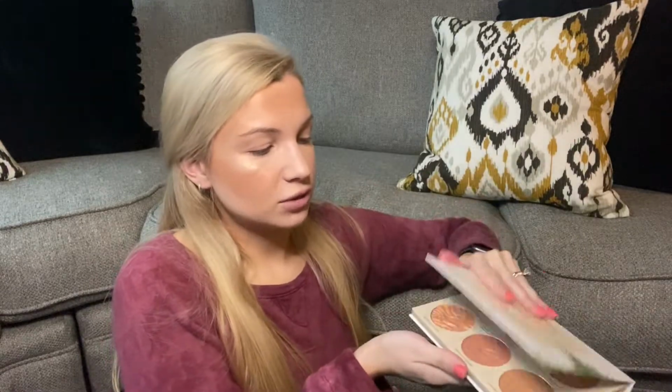But if I had to look at it based on the swatches and the colors and the packaging and the way it looks, which is really cute, I'd probably give this a 6.5 out of 10. Just looking at it, smelling it, it's great. But for me, I guess it's a no-go. I guess I will keep using this for now.